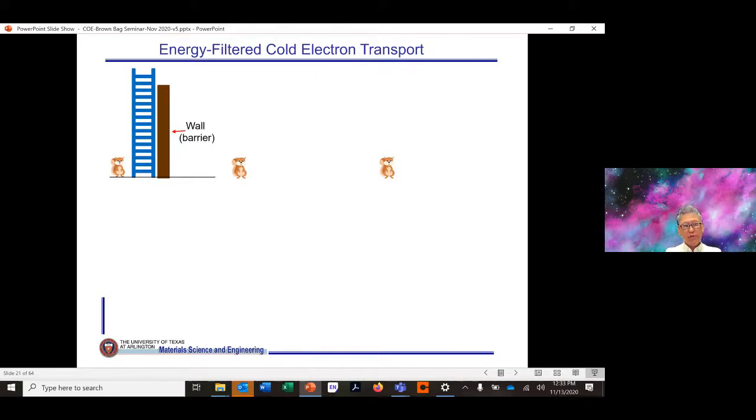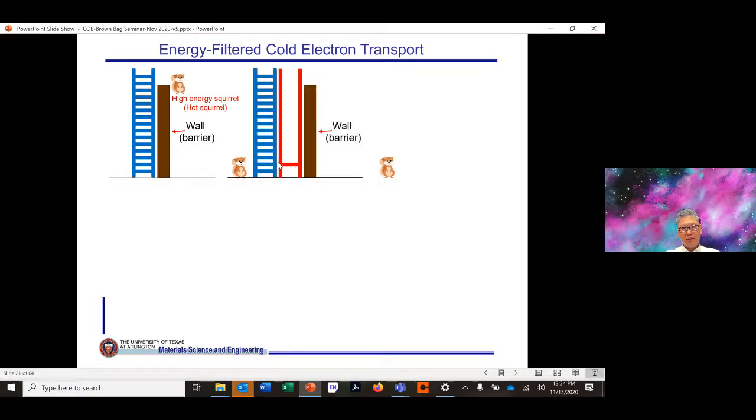So let's think about this baby scroll, and let's say there is a wall here. To overcome this, the scroll should gain energy, right, to go all the way to the top and overcome this wall. We call that a high energy scroll. I'll call that a hot scroll. Or, if you have another ladder which has only one step here, then what will happen? There is no other way to go. The only way is going to this step here. Then this scroll cannot overcome this barrier.